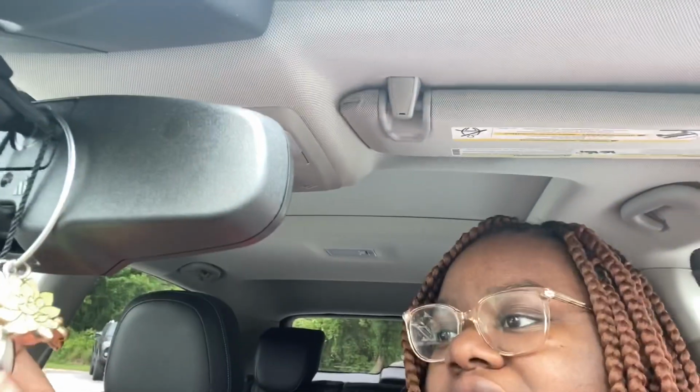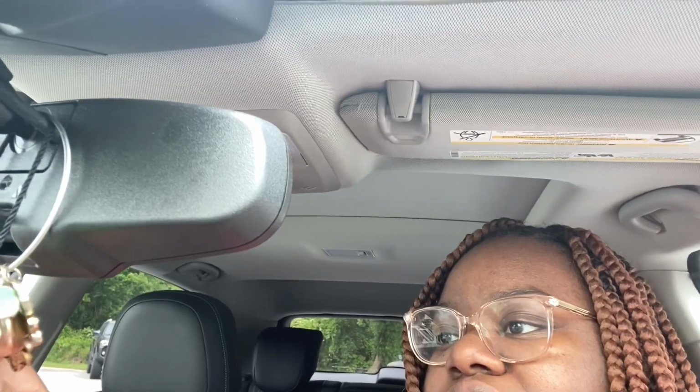I got this little thing with the charms from Yankee Candle. They have like a charm. It's like a big Pandora bracelet for your car. It's very cute, and it comes with a scent. And if you've been in my car, you smell this scent. It smells very good. Very sure smell.